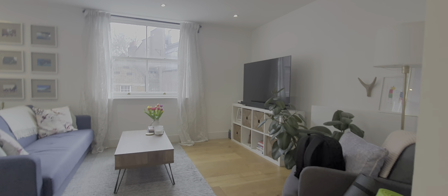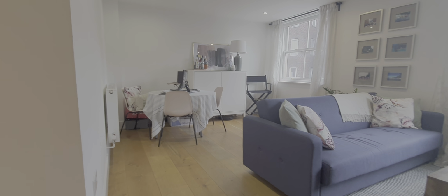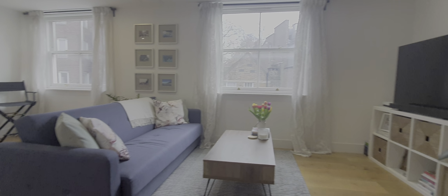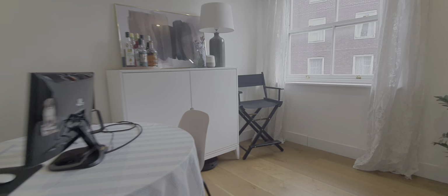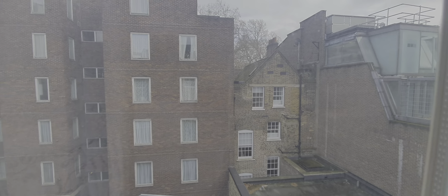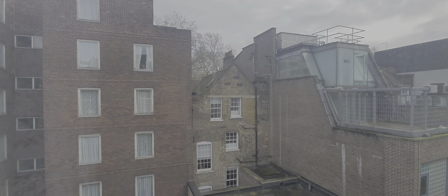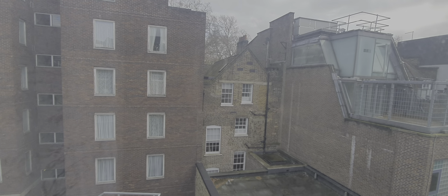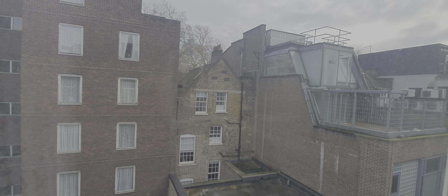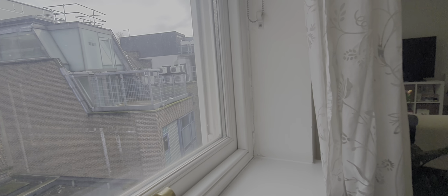And finally, the living room. And this is the view from the window. So we're at the back of the building, so away from Oxford Street and the traffic. And the windows are double glazed, so there's hardly any noise at all in here.